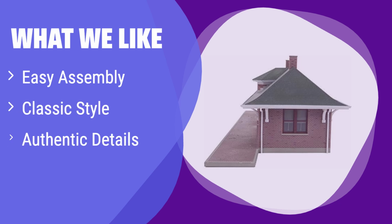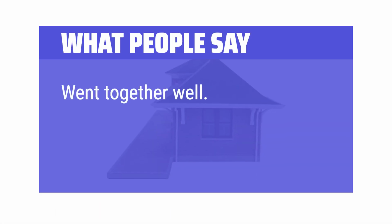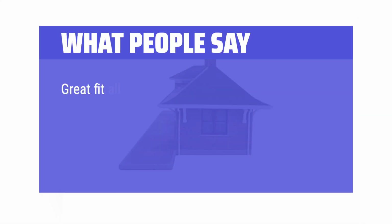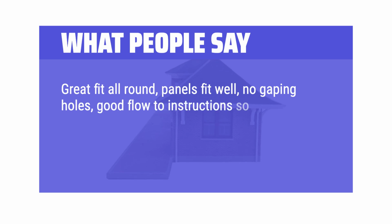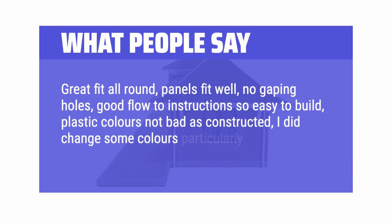What we like: it's surprisingly easy to assemble, even for beginners. The classic brick design is perfect for various layouts. If you want an authentic-looking depot without the hassle of complex assembly, this is the ideal choice. What people say: Went together well. Like the one-piece rooftop. Great fit all round, panels fit well, no gaping holes, good flow to instructions so easy to build. Plastic colors not bad as constructed, I did change some colors, particularly the roof.